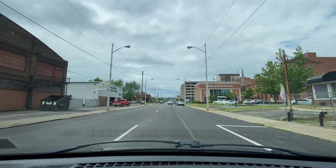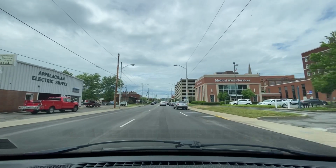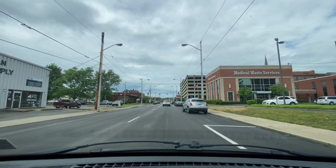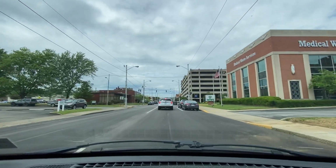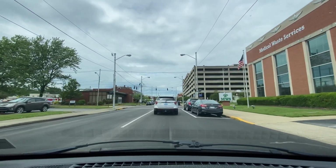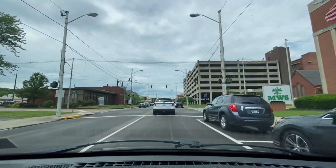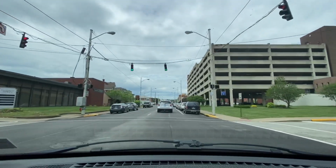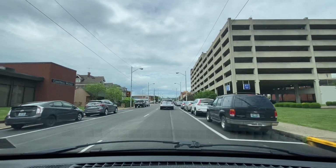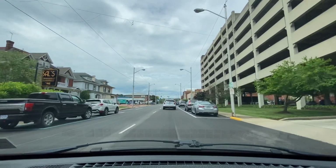Acme, A-K-M-E, Acme Drug Testing, LLC. Appalachian Electric Supply on our left. Medical Waste Services on our right. We're passing 17th and Carter. We have Sal's Italian Eatery and Speakeasy on our left.